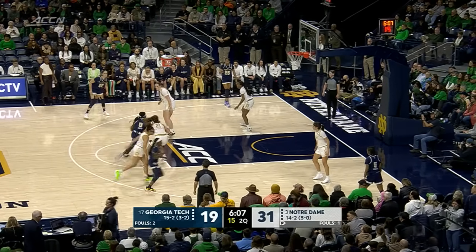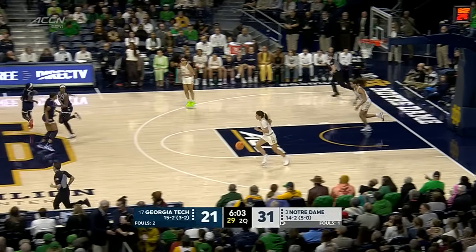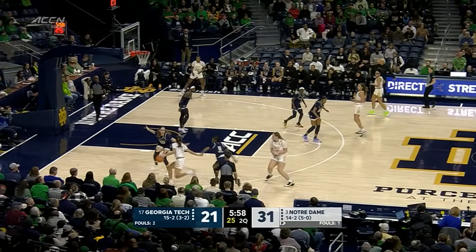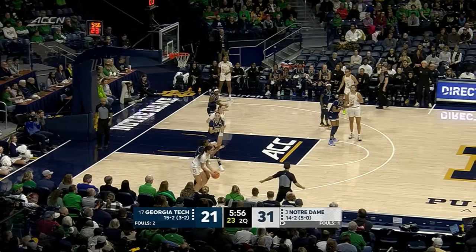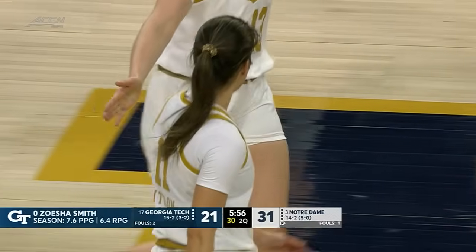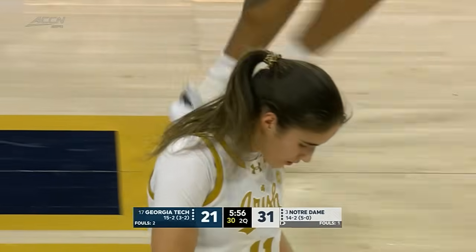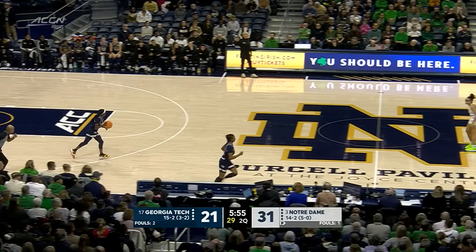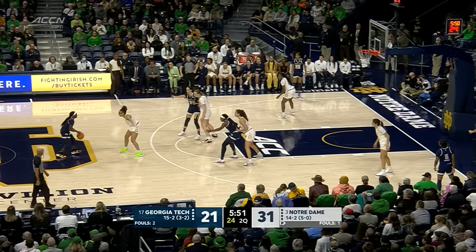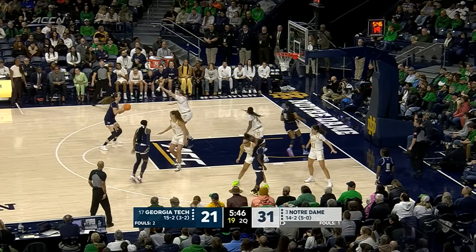Miles guarding right, the true freshman. And then the nice move off glass for Zoe Smith. Grad transfer from Georgia. Big time player who could come through with a 14th spot for Georgia Tech. Ball headed the other way off a Notre Dame foul. Good shot. She looked over to Coach Fortner while she was bringing the ball up. Excuse me, just a turnover from Citron, not a foul.